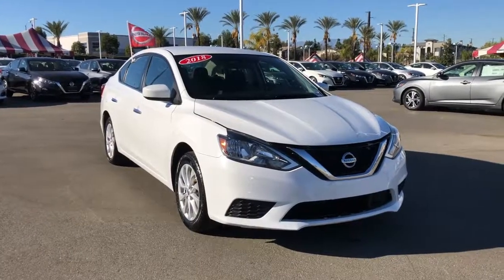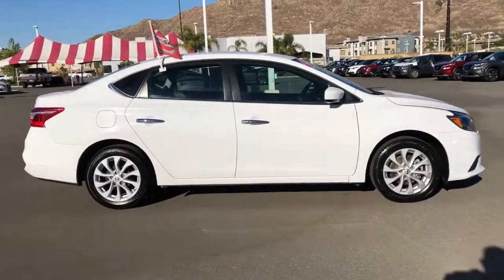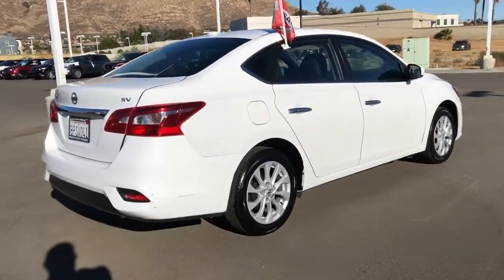You just found the 2018 Nissan Sentra. This vehicle still has fewer than 70,000 miles on the clock, so it won't last long. This roomy Sentra makes your daily drive fun, comfortable, and convenient.